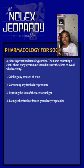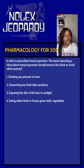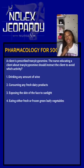Pharmacology for 500. A client is prescribed tranylcypromine. The nurse educating a client about tranylcypromine should instruct the client to avoid which activity? 1. Drinking any amount of wine. 2. Consuming any fresh dairy products. 3. Exposing the skin of the face to the sunlight. Or 4. Eating either fresh or frozen green leafy vegetables.